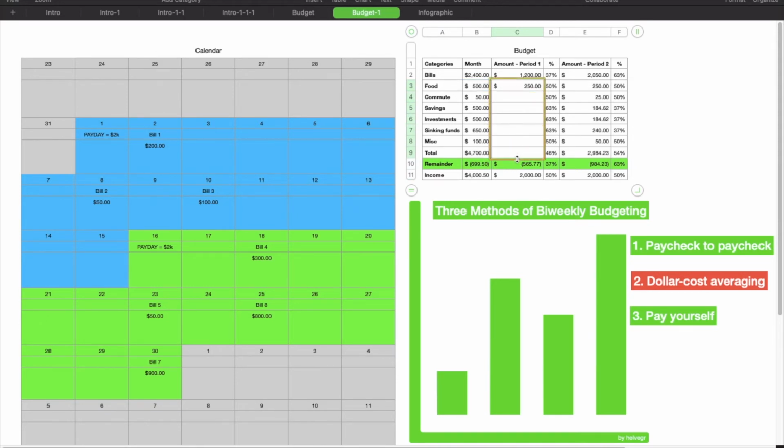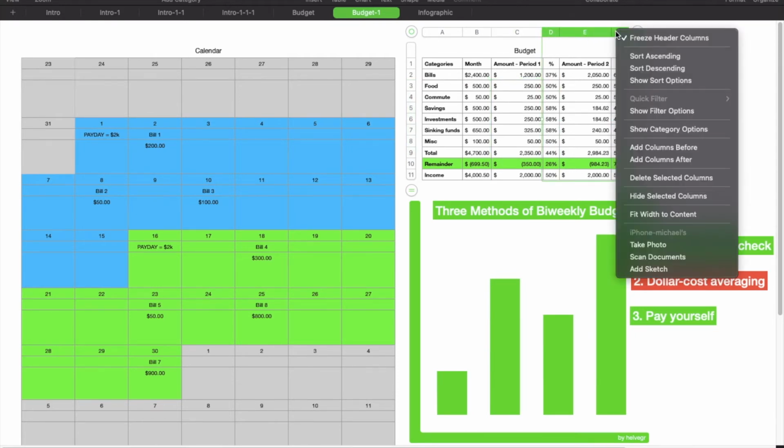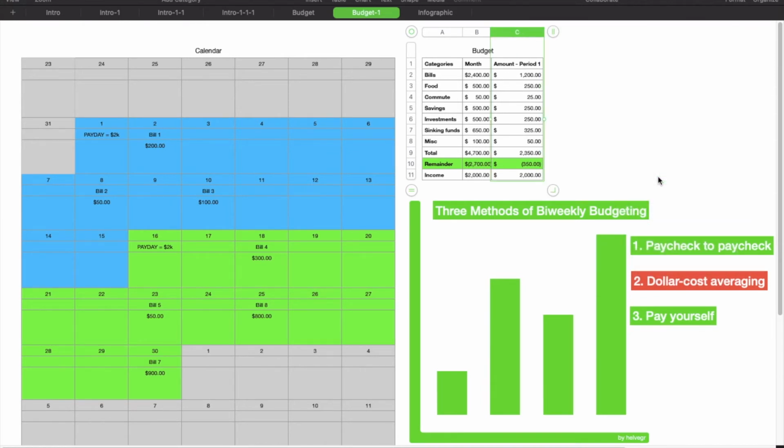Since you're using the same amount of money in both periods, you don't need all these columns anymore. All you need is a monthly column and a biweekly column. Since we've added $800 worth of bills to our budget, we're going to have to recalculate a few things.